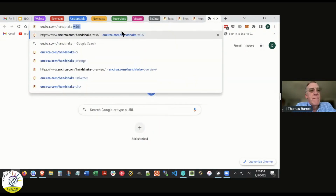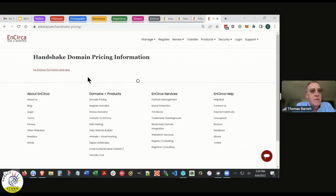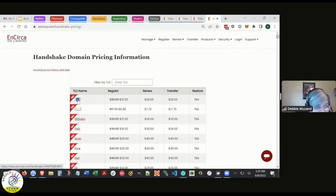They have very few naming restrictions. I'm not aware of any naming restrictions they might have for a top level domain. Obviously, the most interesting ones are not just emojis, but they string together multiple emojis as well. This is an emoji. I don't know what emoji that is. I don't either. There's a lot of them that are kind of odd.